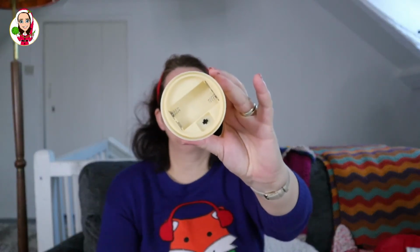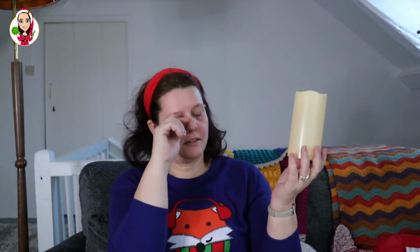But they can go in the centre of wreaths. Really, really good if you've got kids. Oh yeah, they've got a little on-off switch in there. And because the flame is so low, you don't really notice. I mean, obviously you come up close and it's obviously a plastic candle. But from a distance, it's just a lovely pillar candle. So they're cute. May go out somewhere.